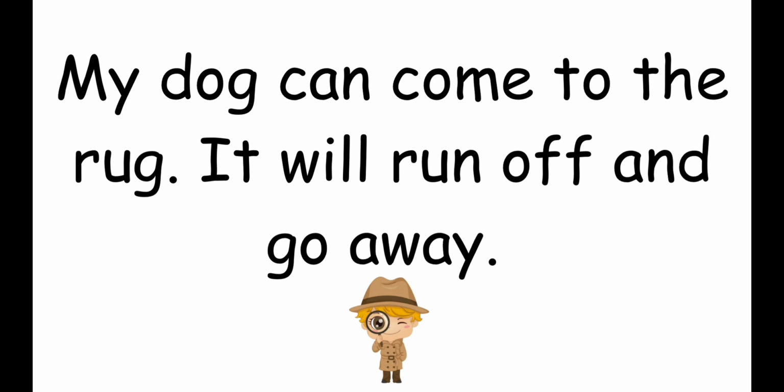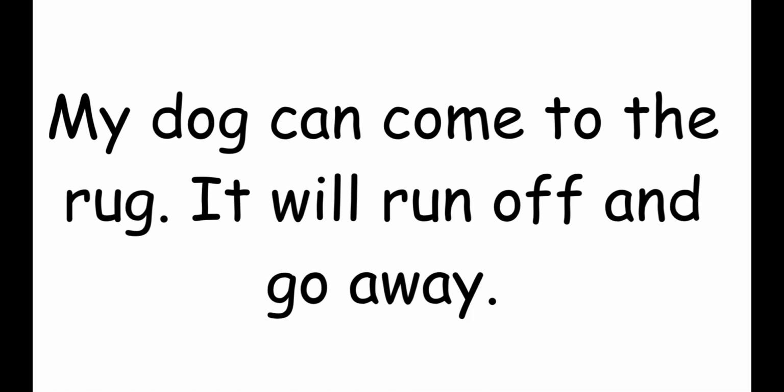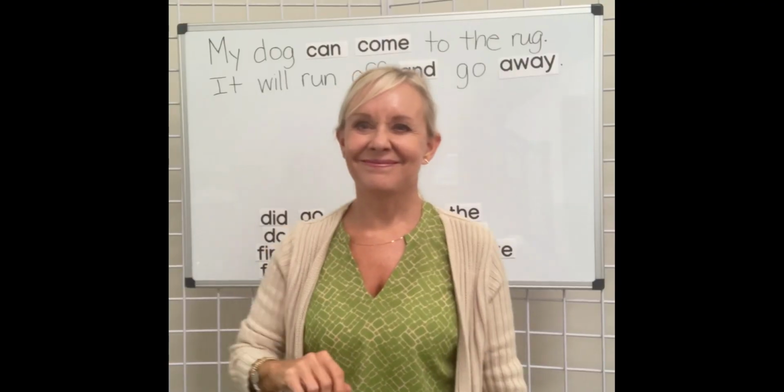Which word in the story names something we can find on a floor? A rug is something we can find on the floor. My dog can come to the rug. It will run off and go away.